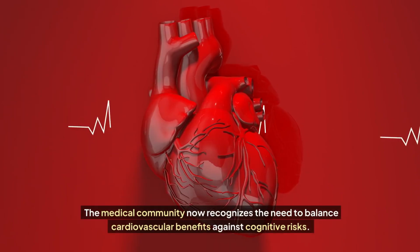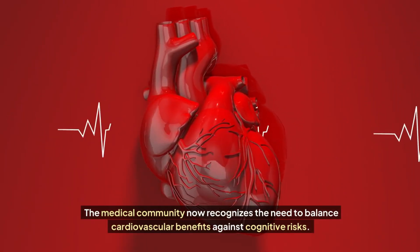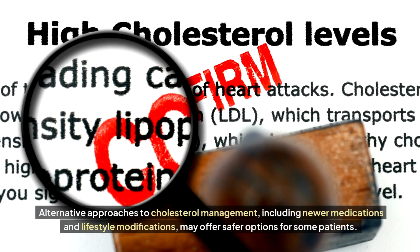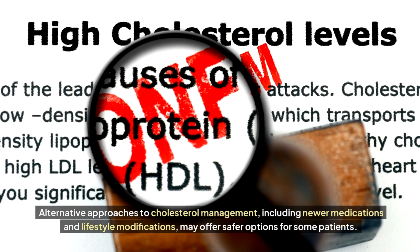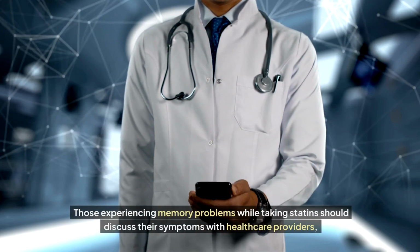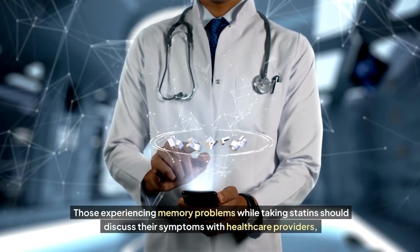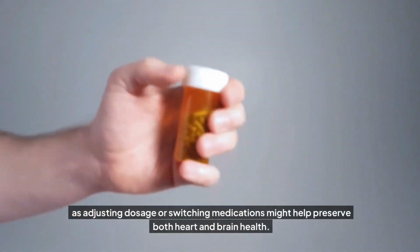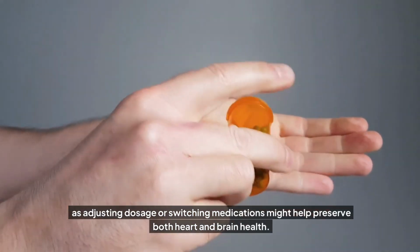The medical community now recognizes the need to balance cardiovascular benefits against cognitive risks. Alternative approaches to cholesterol management, including newer medications and lifestyle modifications, may offer safer options for some patients. Those experiencing memory problems while taking statins should discuss their symptoms with healthcare providers, as adjusting dosage or switching medications might help preserve both heart and brain health.